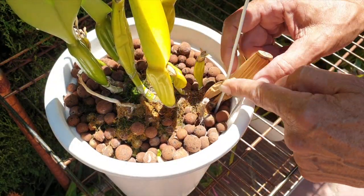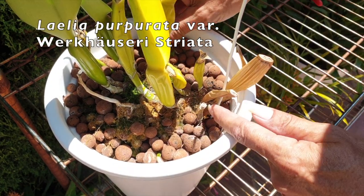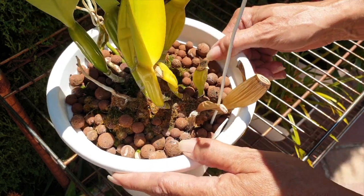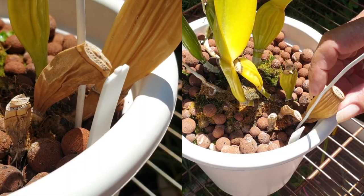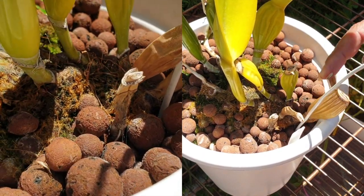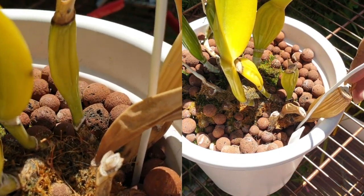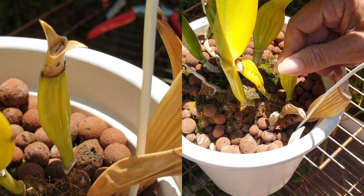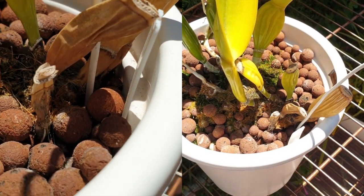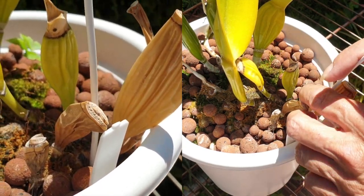Here we have Laelia purpurata, variety Bach Heuseri striata. Okay, part of orchid chores is sometimes weeding. So what you see here are seedling bulbs, all right? Now, you can see that we have four little ones in the back that are completely desiccated. And then there's another seedling bulb, lost the leaf, and it's very tempting to remove that as well. My intention is not to cut into a healthy rhizome.